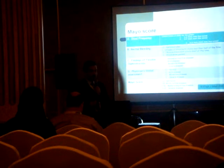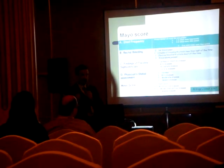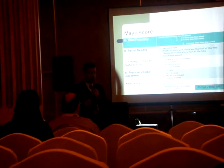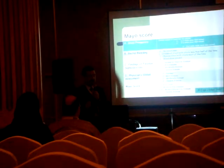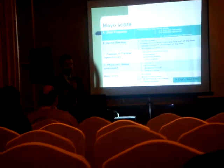So all patients were subjected to the Mayo score calculation based on stool frequency, rectal bleeding, sigmoidoscopic appearance, and physician's global assessment. The score was 0 to 2 remission, 3 to 5 active, 6 to 10 moderately active, and 11 to 12 severe disease. Based on this, we calculated the Mayo score for each patient.